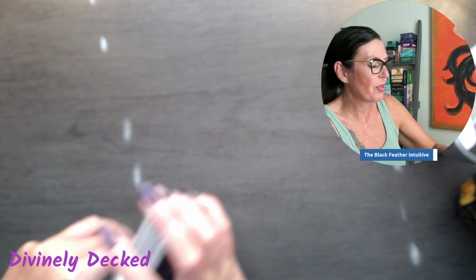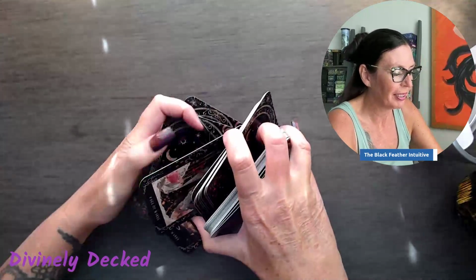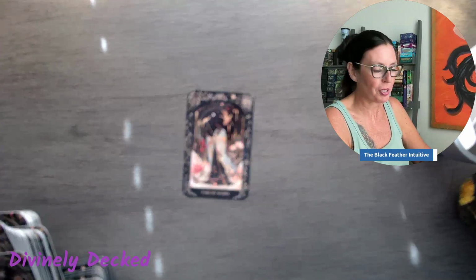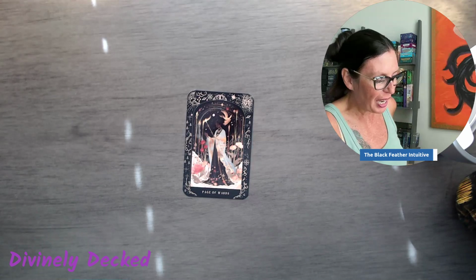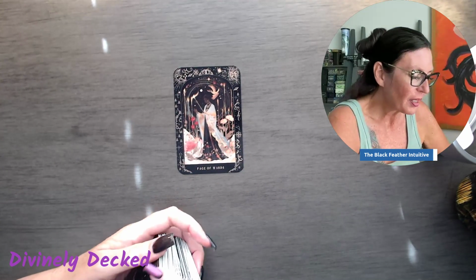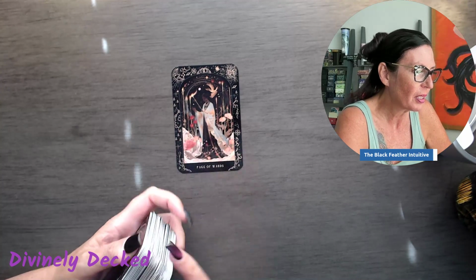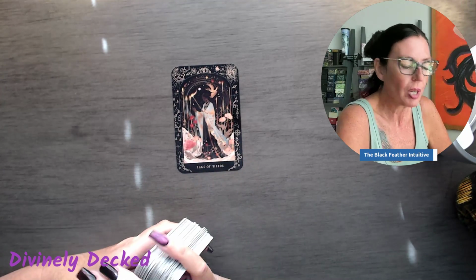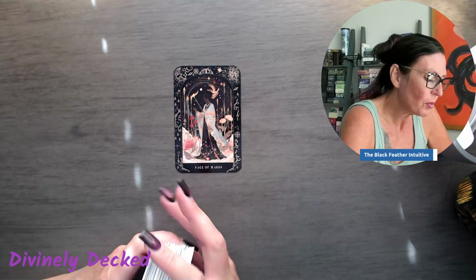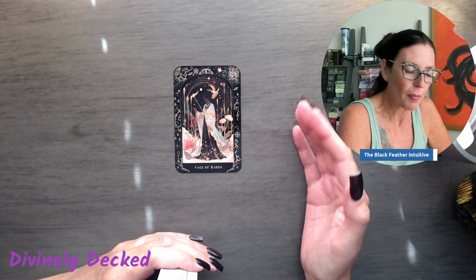So in true Stacy style, we're going to shuffle these up. Oh, all right. Well, we got it. We know how this deck wants to work with us if we want to work with it. And we have the Page of Wands. So I feel like this deck is definitely going to want to take you on an adventure. It is a deck that is going to allow you time. I feel like that's why it's busy in its imagery. It wants you to study it. It wants you to get to know it. It wants to build a relationship with you.